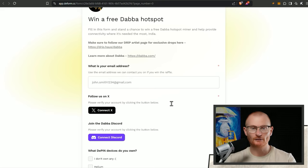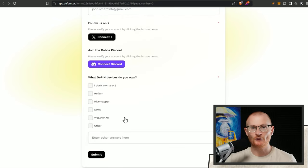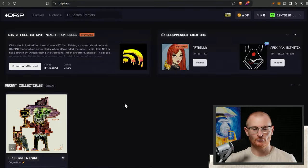And if you want to enter the raffle, if you are bullish on something like Dapper, which is like a Wi-Fi system that uses laser beams to send internet from one section to another, and apparently has major product market fit in places like India, you put in your email address, you connect, you do all these things. And you'll quite often see these raffles available. And if someone from this channel ends up actually winning something, let me know. That would be absolutely amazing.